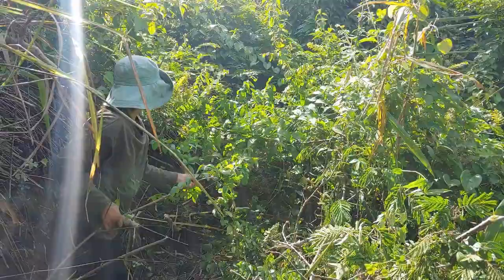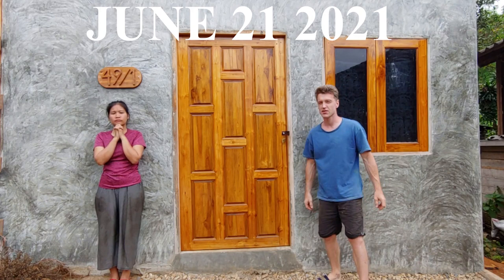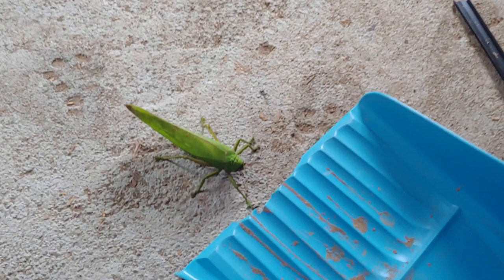I'm not an expert, but I think that's what we call the jungle. So with the house that is not finished, you might be wondering if we have insects coming in the house. Yes, we do. And some are bigger than the others.